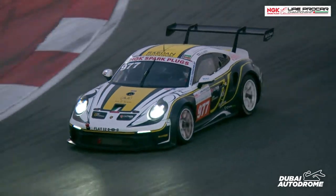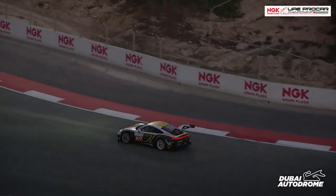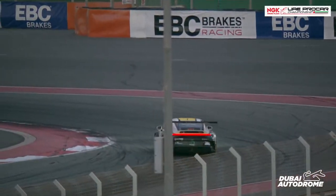And just behind it was Rahil Tinajra. Now, not such an eventful weekend here for the Indian driver. You usually see him in the mix for the top three. I think he's taking it easy here. I think we'll see him do a fantastic battle in the Clio Cup. But he's had a relatively incident-free race there.